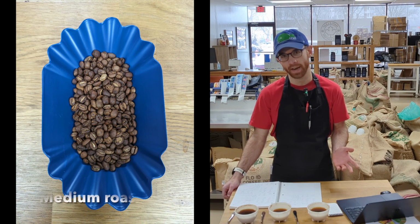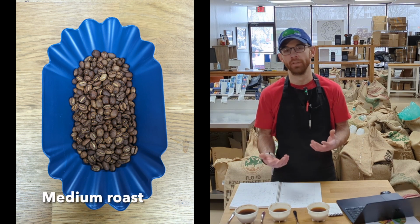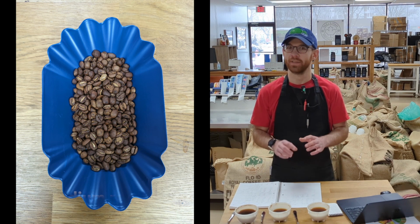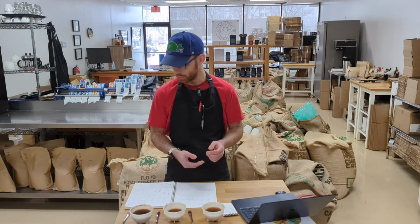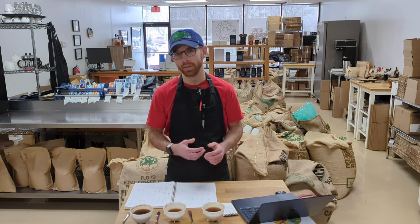The medium roast, on the other hand, has more of a thicker feel even than the light roast does. So this came to be more of a creamy smelling and tasting coffee as well, more on the chocolatey side of things.